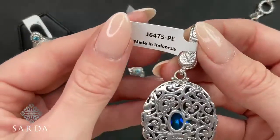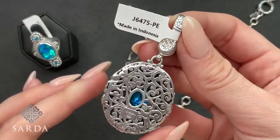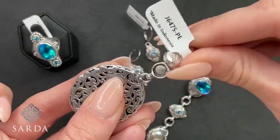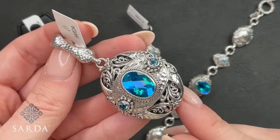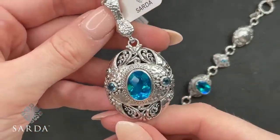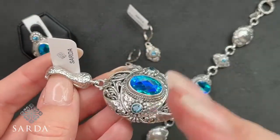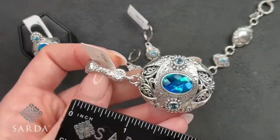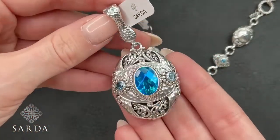And then the pendant. This is J6475 for $119.99. You get the Tree of Life details on the back. We've got the hammered magnetic bale. And then, gosh, look at all of this silver. Isn't that gorgeous? And it's three-dimensional. It's not flat. It's cut down. You have the raised areas of silver and the different levels. That is beautiful. This is about 2.5 inches.